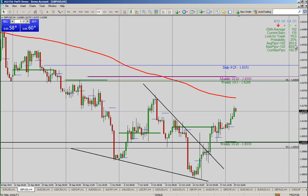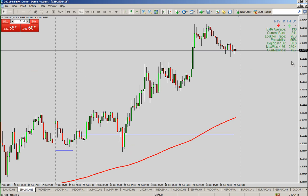Right now we've got a little bit of a 4-hour chart setup, but that doesn't matter too much. We're not super far from that 4-hour chart, and we actually have a 15-minute chart setup in the other direction. This is a little uncommon to see, but it definitely does happen. The 15-minute chart is looking not too bad at all.